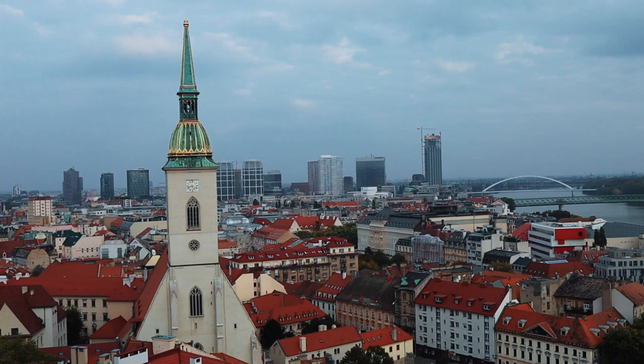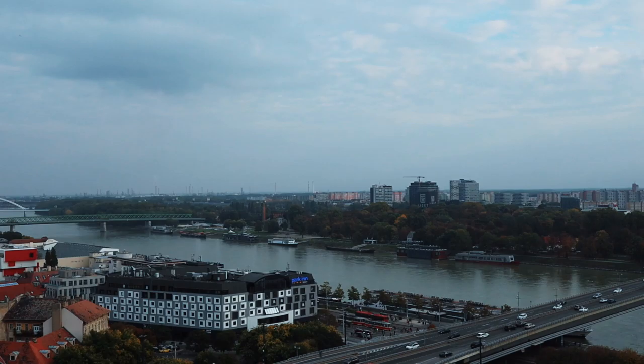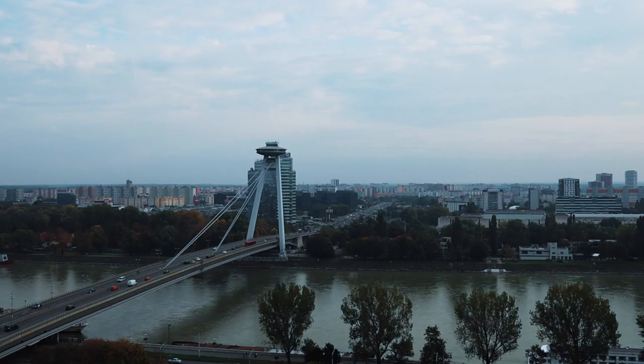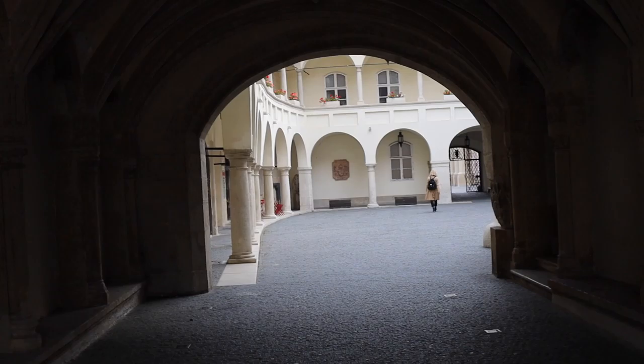Next to the Bratislava Castle, there is a big observation point and a park. This view reminds me of Kiev a lot, as Kiev is also very green and located on both banks of the Dnieper River. Everybody goes in there. It's an old town arch. Arc, sorry. It's an old town arc.